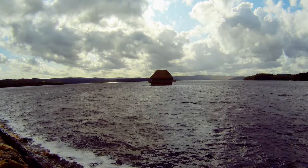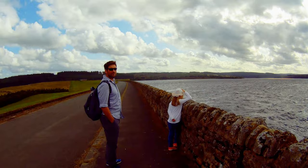Possibly a good place to go for a zombie apocalypse. I mean, that's looking down the North Tyne Valley.